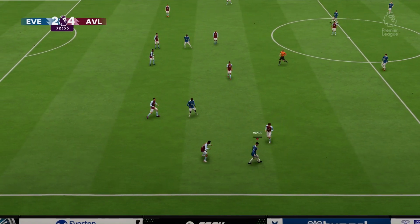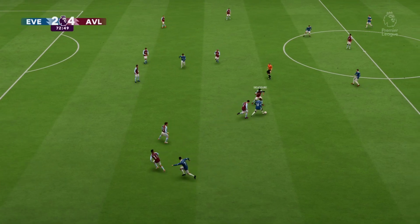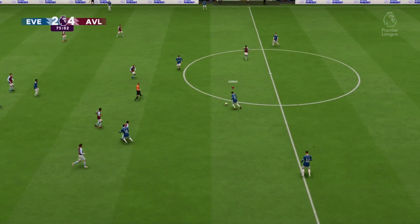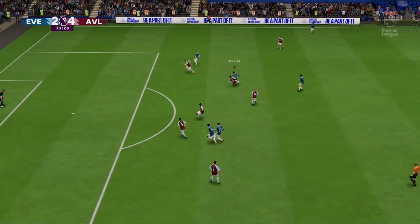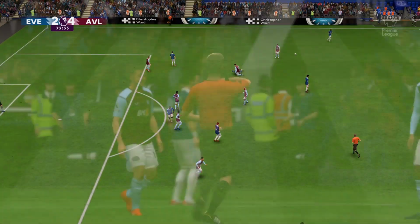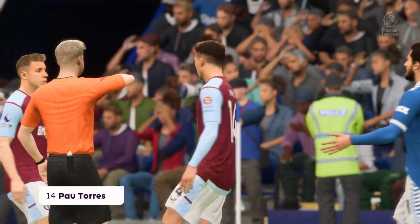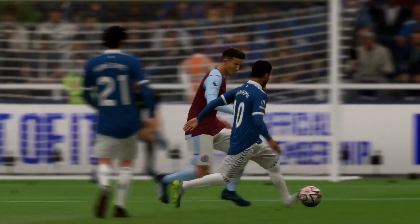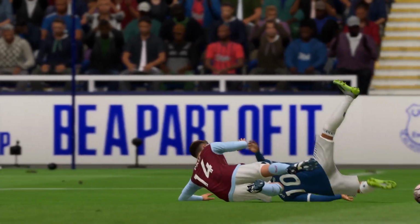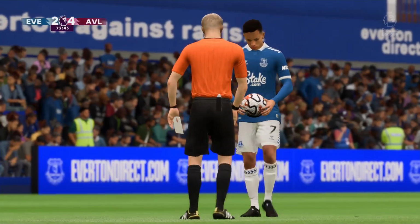McNeil. It's with Doucouré. Garner. Promising looking attack from Everton. Really poor timing, and some will argue that he was asking for a yellow card. Well, the referee has taken note of his name and number. Well, I think he can count himself a bit unlucky there, but it was certainly a foul.